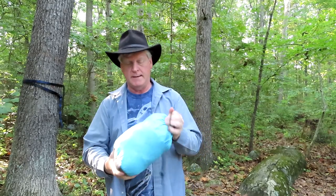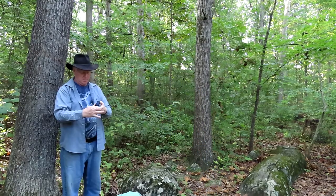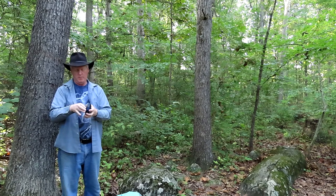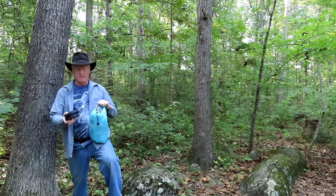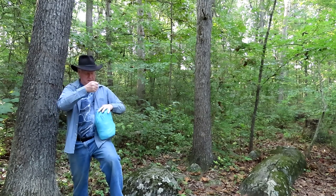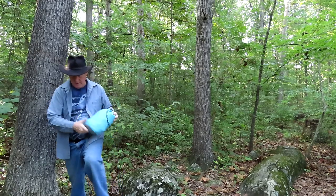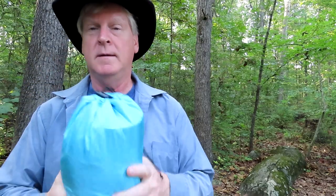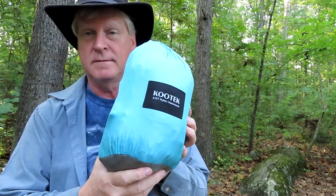I think I can put the straps on the top like they came. Let's see. Rolled it up. I'm gonna put a rubber band around it the way it came. All right, we got the two things. It's going in the little bag. Everything fits in there. Easy way to clean up camp. Easy way to pack up. Thank you, Kootek, for showing me this hammock.